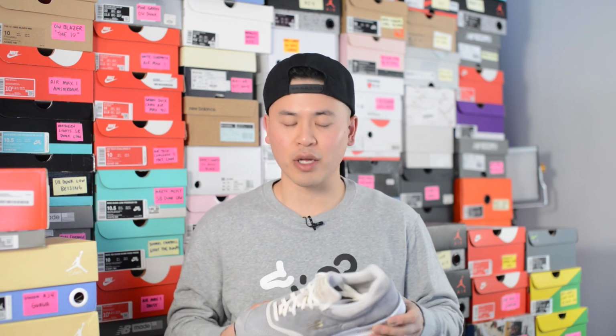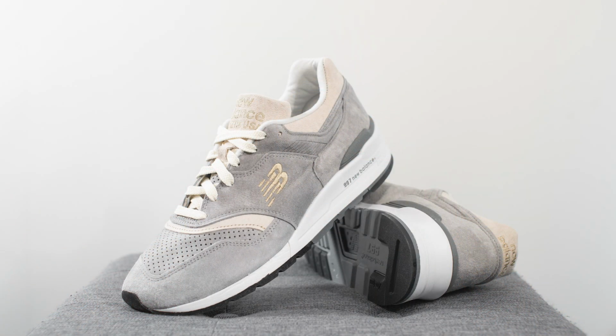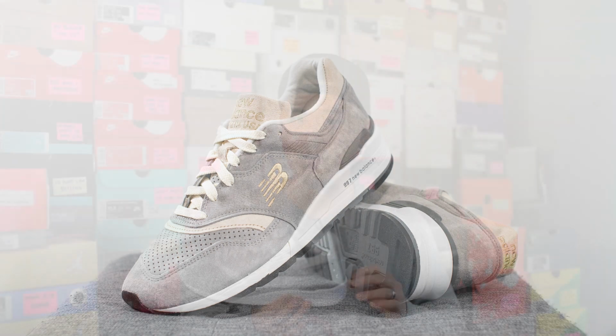Moving on to the comfort on this pair, these feel pretty much like all my other 997s. In my personal opinion, this might be a hot take, I kind of find that the 997 isn't that comfy. I think that the end cap and the heel gives the shoe kind of a clunky and stiff feel underfoot. And even when I compare this to other comparable models like the 998, I find that that model is much softer and much more comfortable than these guys. However, your mileage may vary.